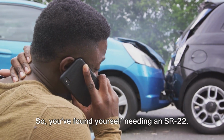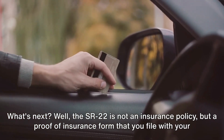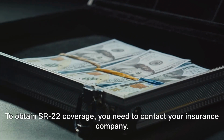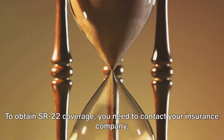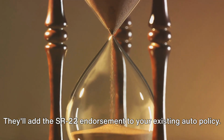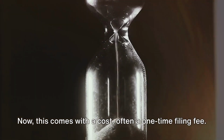So you've found yourself needing an SR22. What's next? Well, the SR22 is not an insurance policy, but a proof of insurance form that you file with your state's DMV. To obtain SR22 coverage, you need to contact your insurance company. They'll add the SR22 endorsement to your existing auto policy. Now this comes with a cost, often a one-time filing fee. The timeline for filing and maintaining an SR22 typically varies, but it's usually around 3 years. Remember, every situation is different, so make sure to seek advice tailored to your specific circumstances.